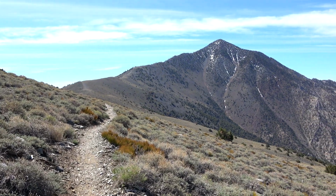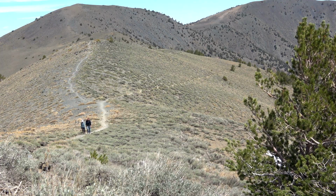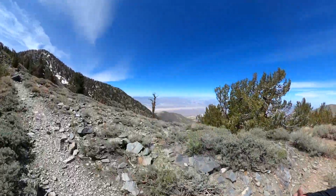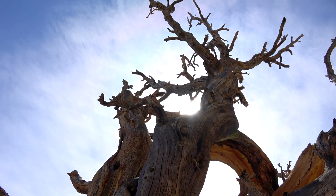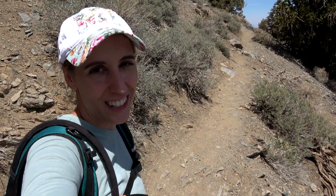Views are insane. But more importantly, we have leveled off to where it is a nice, easy hike at this point. But that mountain looks a lot closer than 3.5 miles away. But apparently it's not. Just turned to see our first switchback, one of many, but it does mean this is our final stretch.